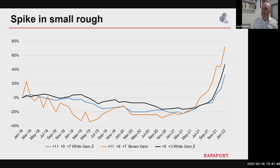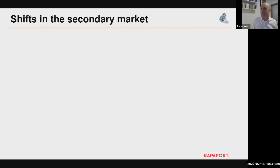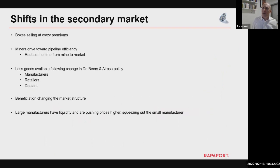And this is our analysis of auction prices that we gather, and that's an important distinction, because the prices that we're seeing at De Beers and Alrosa are at a substantial discount at the moment to what we're seeing on the secondary market, the secondary market between dealer to dealer, and also on the auction circuit. So prices at auction are at a strong premium to the site boxes.